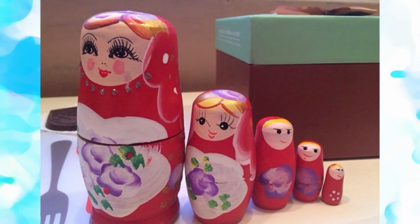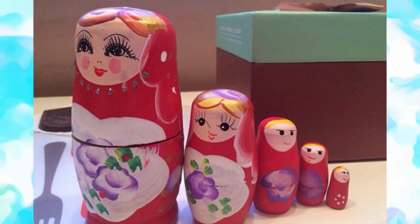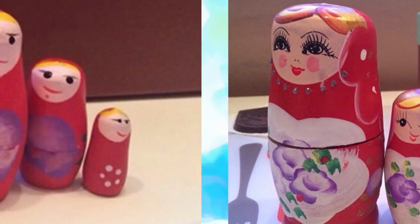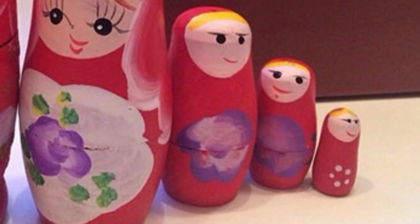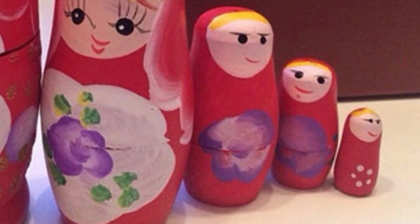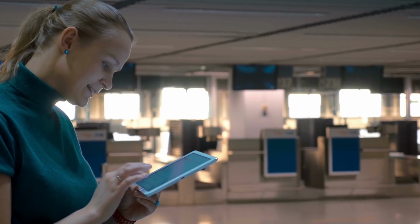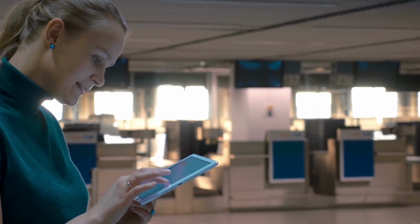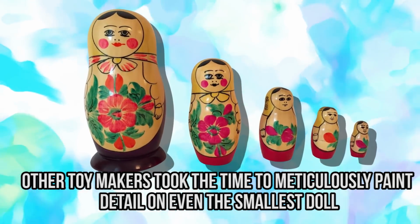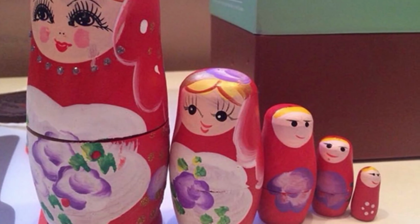The dolls go from having sparkling, artistic facial expressions to mischievous little dots for eyes with lines for eyebrows that make us think these dolls are going to be in trouble with the law when they grow up. By the last one, he's not even trying anymore. The flower devolves from one with purple flowers that have depth and beauty to 5 little white dots. Is that last one a doll or a baby carrot with a face on it? We wanted to make sure this isn't the norm, so we checked into it. Other toy makers took the time to meticulously paint detail on even the smallest doll. In this toy fail, however, by the last doll, it seems the guy just gave up.